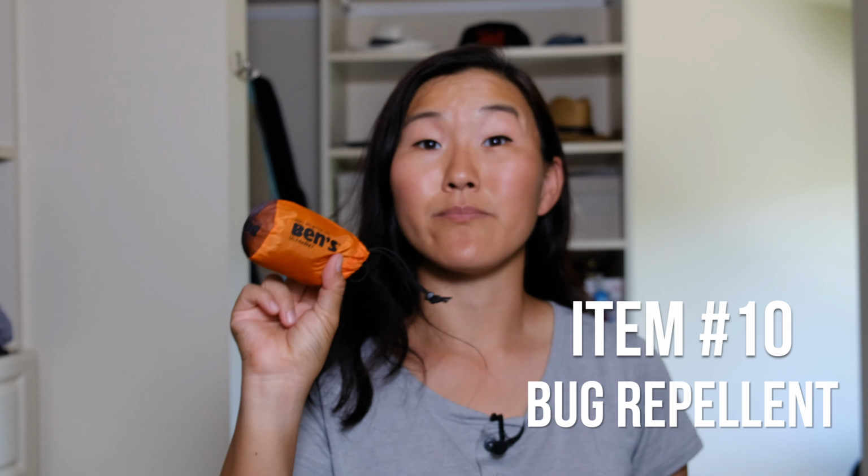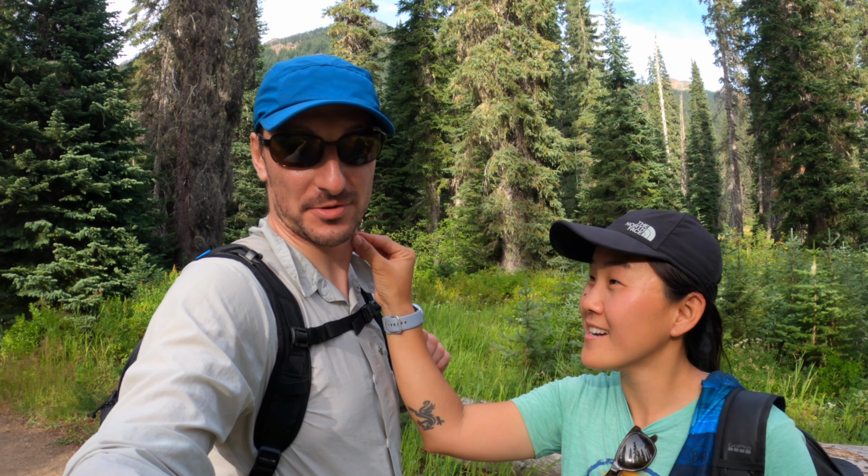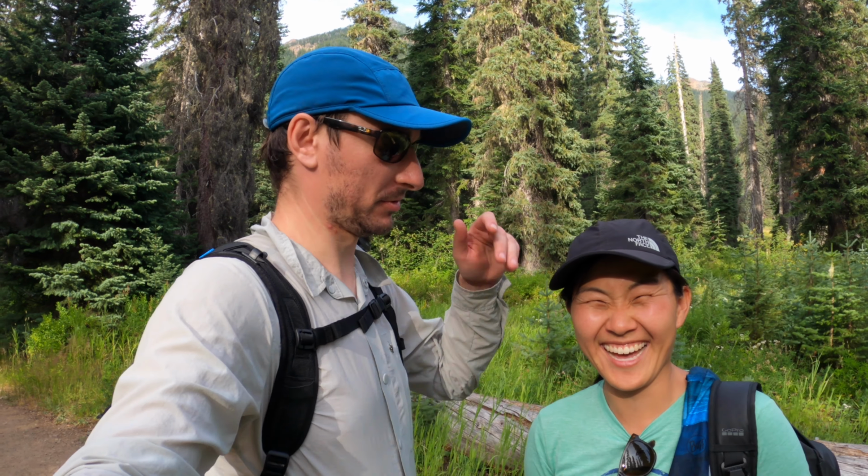So some final items here. This is a bug shield or bug net. Goes over your head and your neck, and it protects the upper part of your body from any bugs that might try to attack you, such as mosquitoes or those no-see-ums or flies. And if you've ever been hiking at higher elevations or places where there's lots of bugs, then you know exactly the scenario that I'm talking about, where you want something like this to protect your face from being bitten or swarmed.